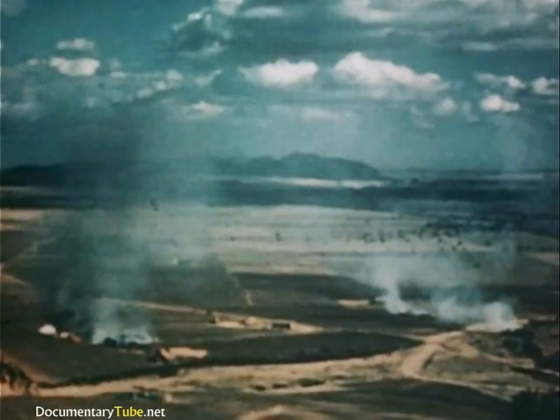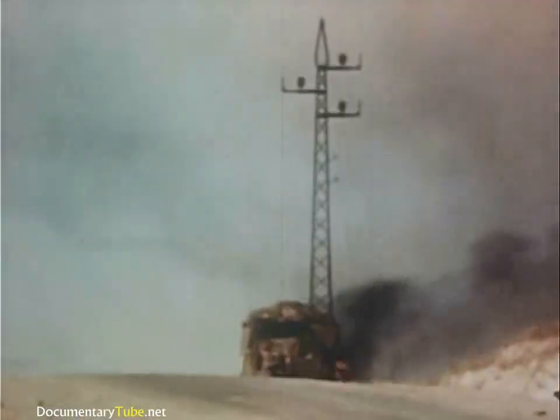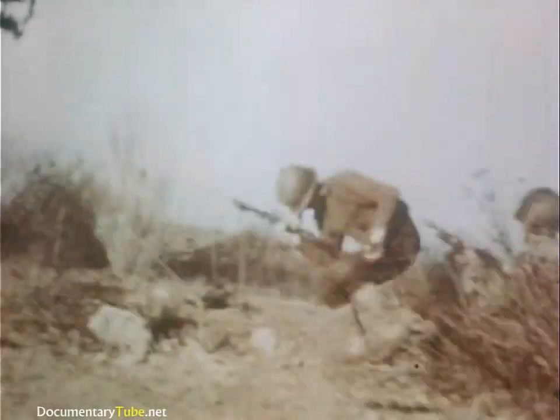This is the actual battlefield. Germans on the left, Americans on the right. A British ammunition lorry is hit. German Mark IV tanks. The straw-covered barns in the foreground conceal Nazi 88mm anti-tank guns.